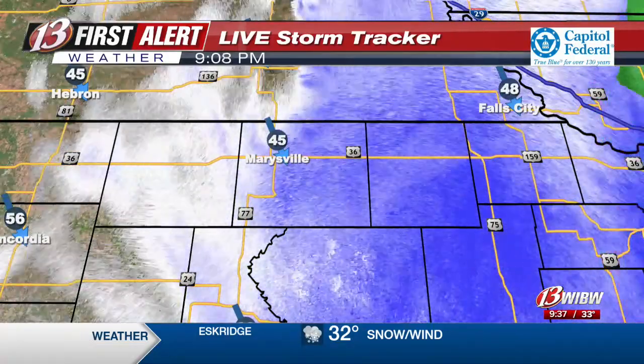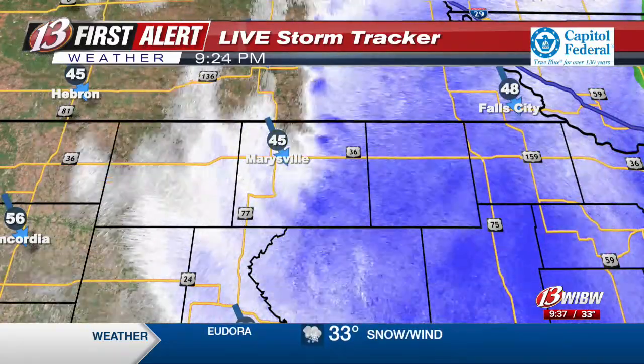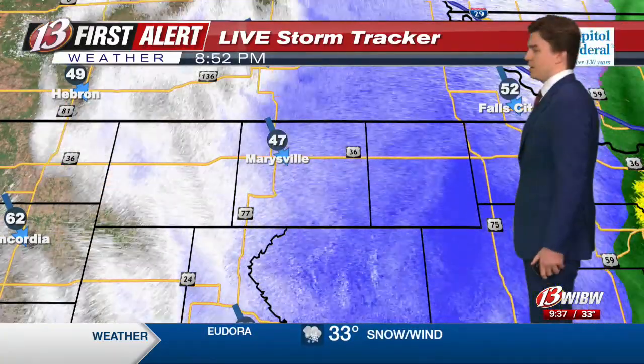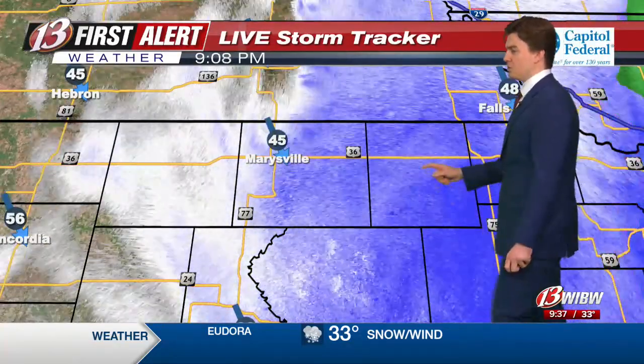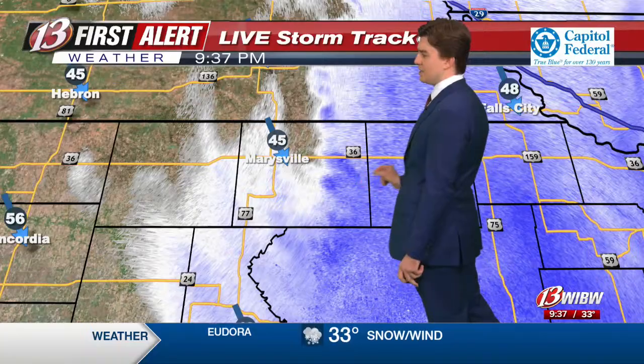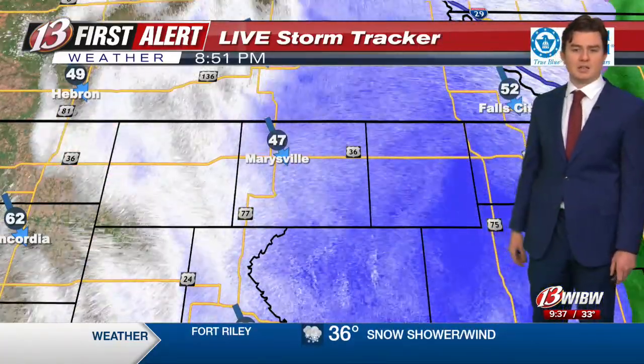And then out further towards the west in Concordia, still very strong winds, and that's going to be a feature well after this snow has passed into the overnight hours and tomorrow morning. Those gusts still getting up to around 60 and 70 miles per hour, something we might see here before the night is through.